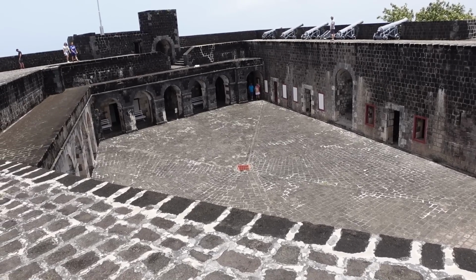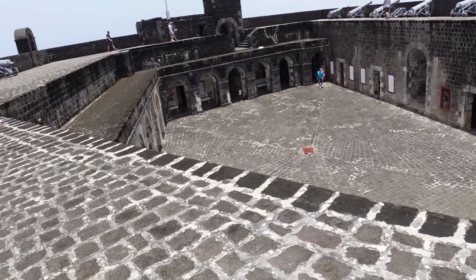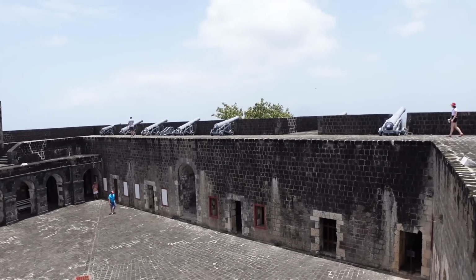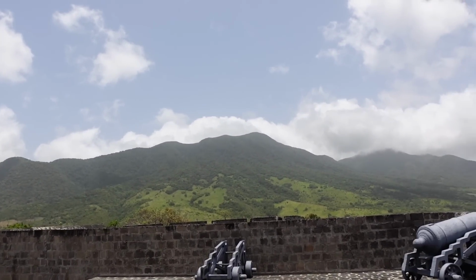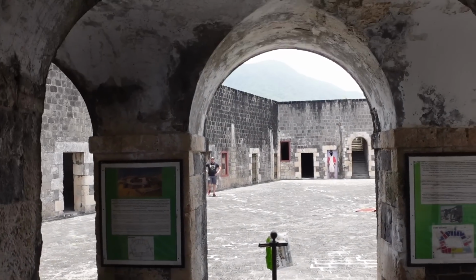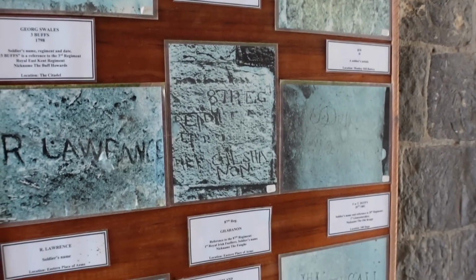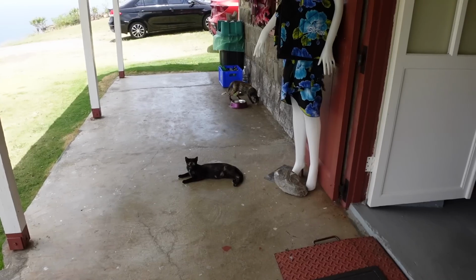That's where we just came from. Wow, this is kind of scary that they don't have like a barrier here. I don't know. But look how cool this is. All the cannons, and look at the view from up here. Apparently, this fortress was actually restored in 1965. So much history, like we've been seeing carvings, and they explain what that means. There's just so much to see.